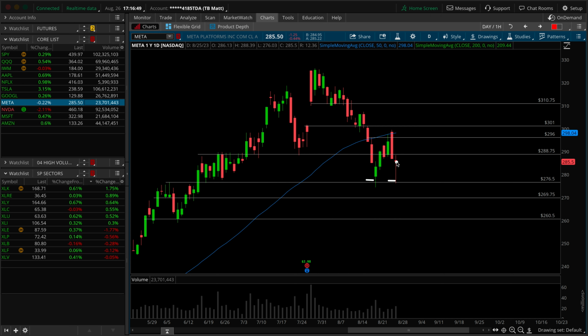Equal low is produced. Still an opportunity for a lower high. Highs, lower highs, lower highs, lower highs, right? Next lower high is here in a picture perfect world underneath 288.75.